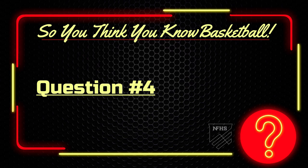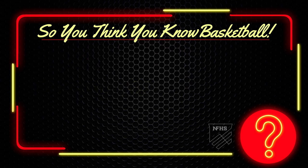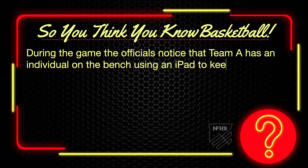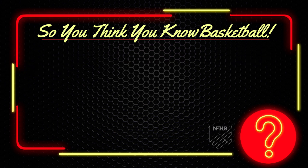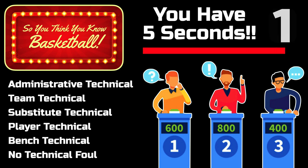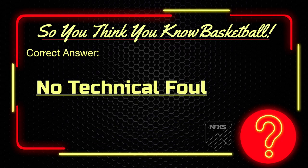Question 4. During the game, the officials notice that Team A has an individual on the bench using an iPad to keep stats for the game. No technical foul.